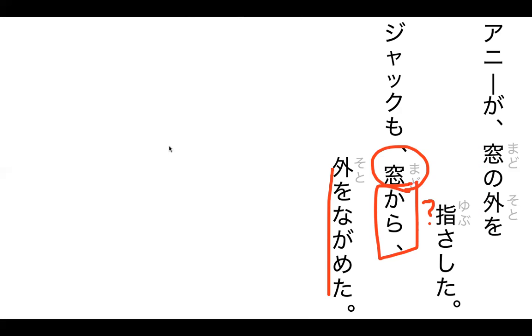So that is a good point. This kara actually means "from." So mado kara means "from the window." If it was mado kara soto nagameru kara, if the kara was over here, it would definitely mean "because." It's kind of like a set when it's connecting sentences. So that's one of those similar looking friends that are actually enemies.